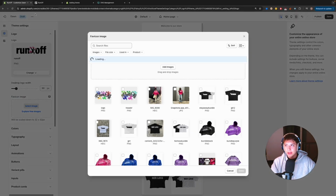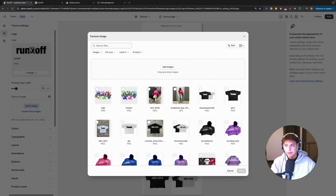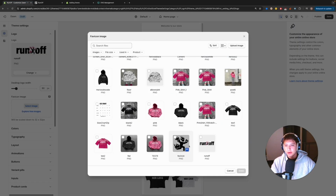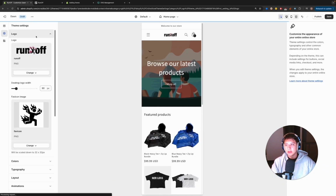Now the favicon, that's pretty much this icon right here on the tab, if you see right here in the top left, and you want to have a really small image. So the size I used is, I think, 32 by 32 or 200 by 200. So you can just upload that the same way here, select it, click done, and now it's going to be selected. That's all you need.